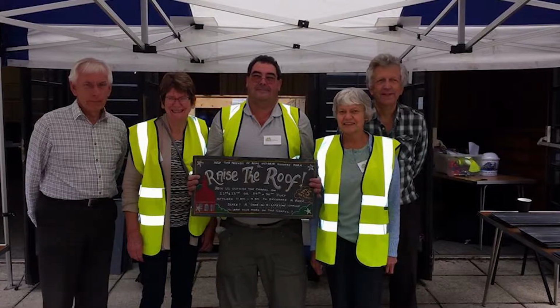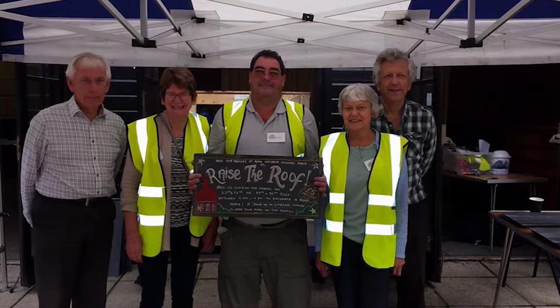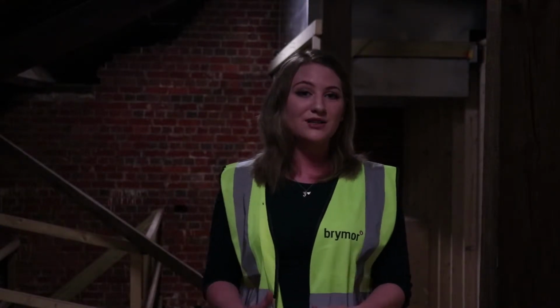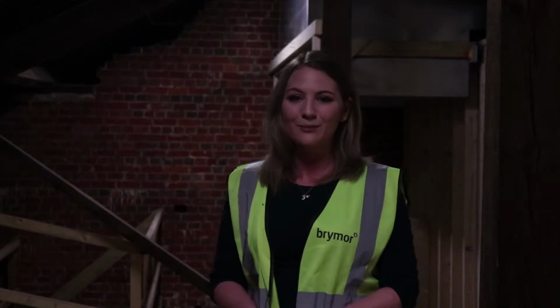Raise the Roof was a fundraising initiative that was a partnership between the Friends of Royal Victoria Country Park, who are a volunteer group here at the park, and Hampshire County Council staff who are based here, so our Countryside Rangers and events team. It took place over 2 weekends in July, and our aim was to fundraise as much as we could to support the conservation and restoration work taking place here at the chapel.